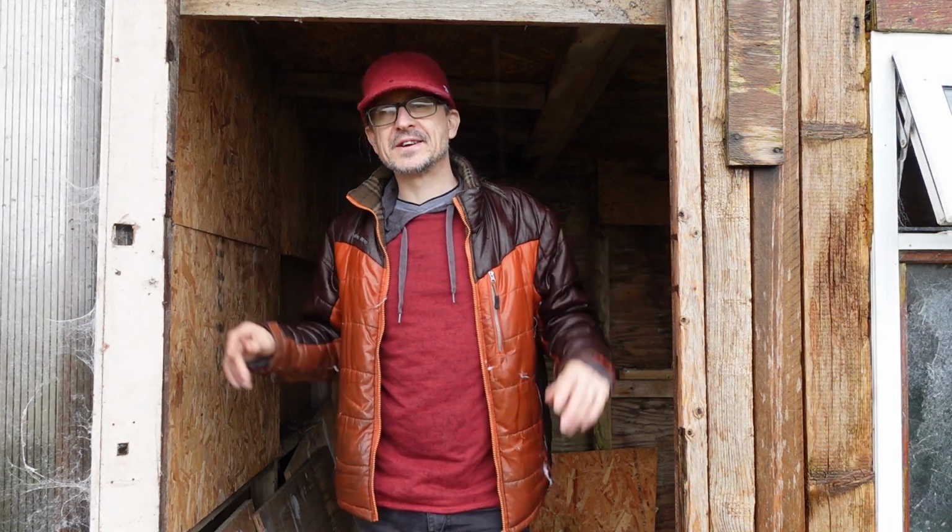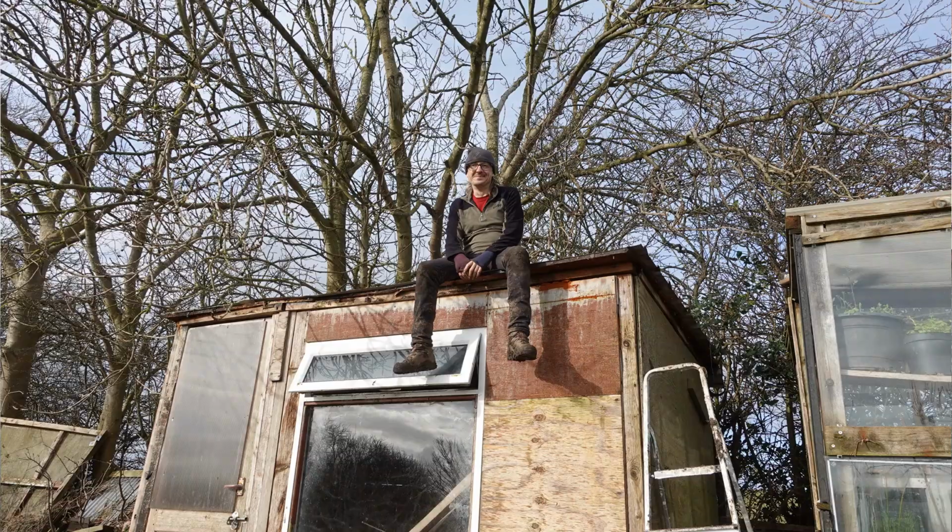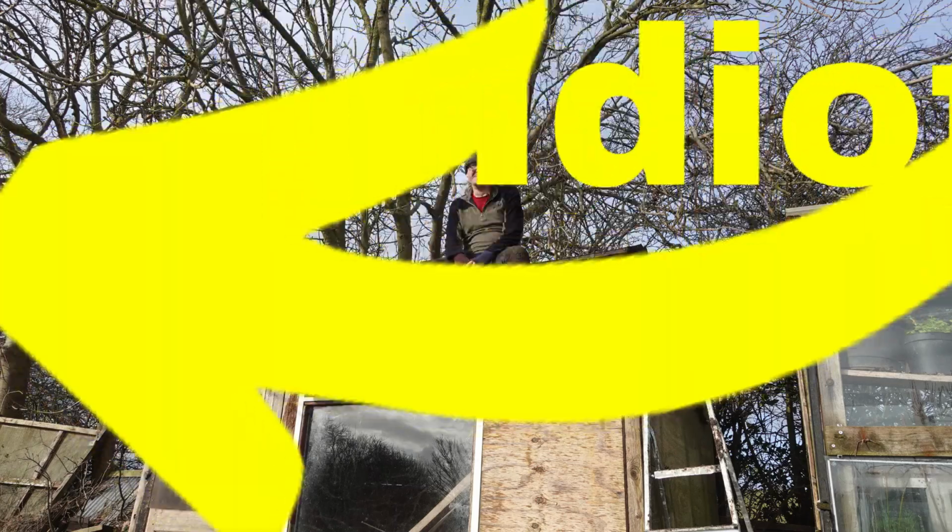Hello and welcome to another wet, cold, miserable day at the allotment, but I'm nice and dry in my shed. Is that because about a month ago I took off the old felt roofing and replaced it with some metal sheet roofing? Not quite, mistakes were made. I had to take all that metal sheeting off and start again.